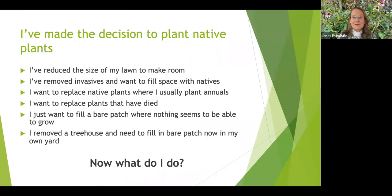Perhaps you have already reduced the size of your lawn to make room for native plants, or are planning to do so this spring. Maybe you spent some of this winter removing invasives and now want to fill the empty spaces with natives. Maybe you would like to plant native plants where you usually plant annuals, or replace ornamental plants that have died with natives. You could have a bare patch where nothing else seems to grow, or like me, all of the above.